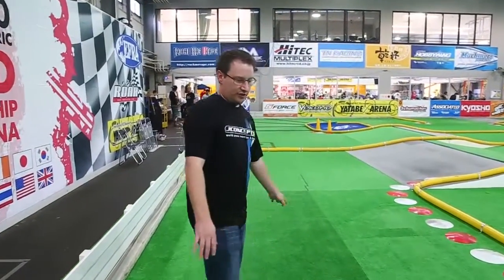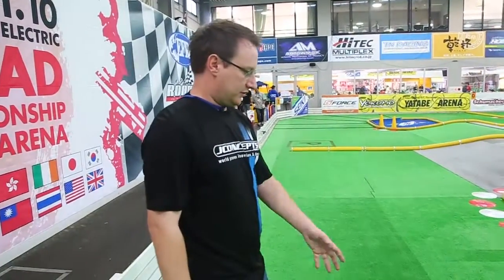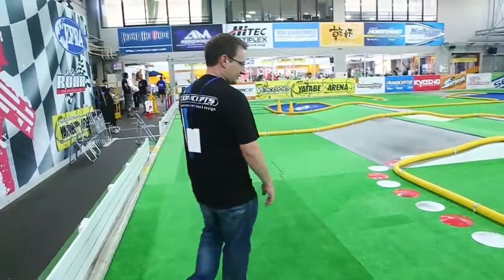And this is also another area where the Astro hasn't been run on yet because there was the big roller here, so there'll be some break-in. This portion of the track will have to break in, basically this whole area.